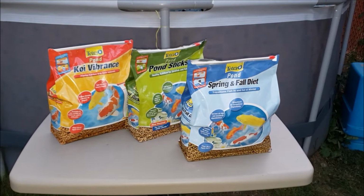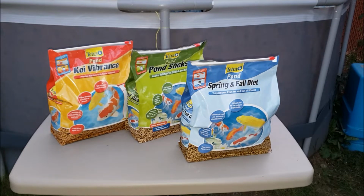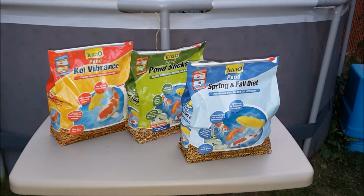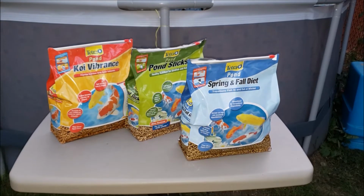So then it's got this big old belly full of food, and as it slows down, it can't break down the food that's in them. So what happens is the food ferments inside of the koi and goldfish, and it'll kill them. I know so many people are like, oh yeah, all summer long my pond looked great, and then I got ready for the winter, and all of a sudden my fish are dead.